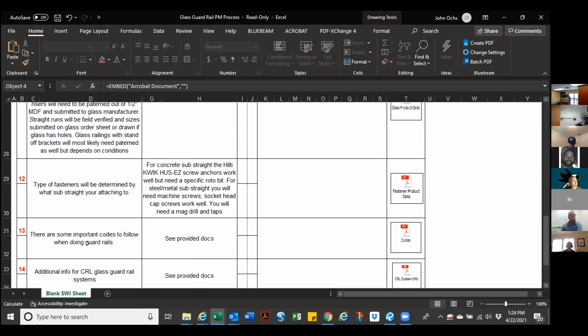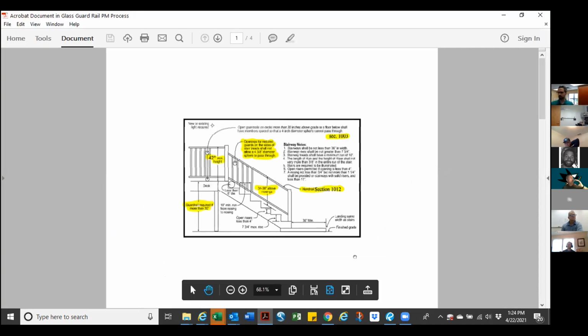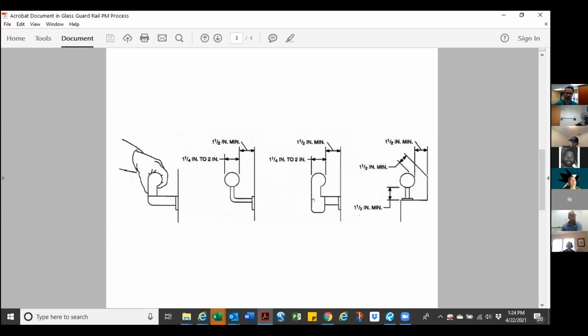I did put in a little code sheet here, and it goes over this little picture, and it shows a 42-inch minimum height off of finished floor, and it shows you can't have a gap where a 4 3/8 diameter sphere can pass through. I guess the guardrail is required at more than 30 inches. Just a nice little drawing there. Oh, and it goes over widths from fingers to show the minimum distances.